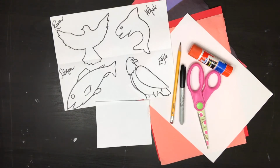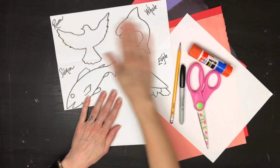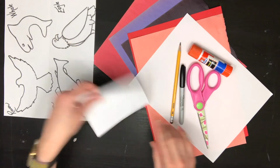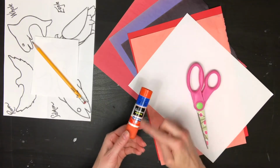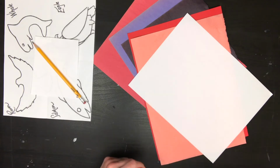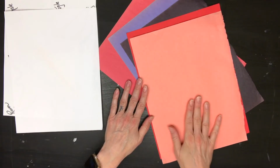Alrighty, so here are the supplies that we need to get our project started today. So the first thing you're going to need is whichever animal that you are choosing. And I'm going to show you in just a minute how we'll do a practice sketch just to get the idea out of our minds and onto our paper. We'll need a pencil for that. Later in the project, we'll need a Sharpie. We'll need a glue stick today, a pair of scissors, a white sheet of paper as our background, and then some colorful papers as our main colors of our project. I chose to stick with the reds and the blues and the blacks because that's what's traditionally found in the Tlingit art.